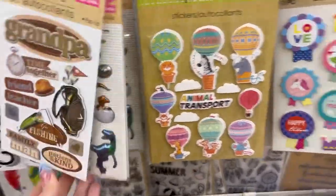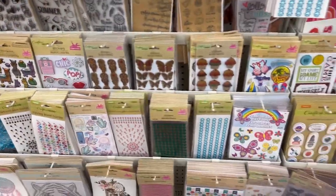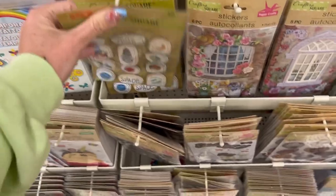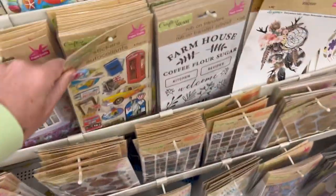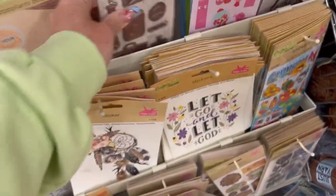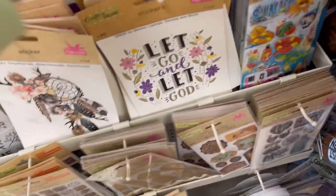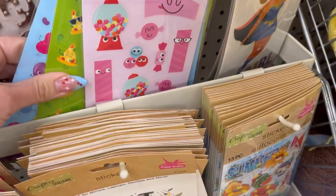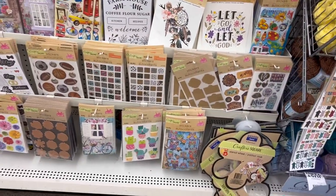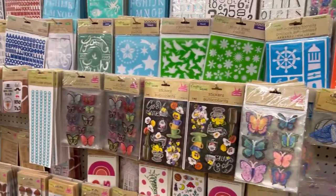They really have the cutest stickers. I feel like they used to have so many more, but they're still pretty cute. These ones are so cute. I mean, how fun is that? And then they have this brand, this Momoko. Everything is like really kawaii style. Just so fun, especially if you're into scrapbooking.